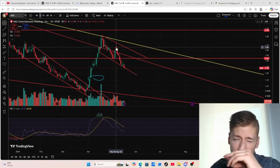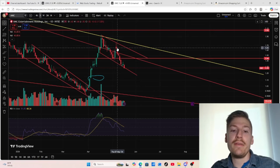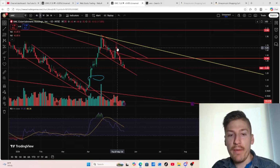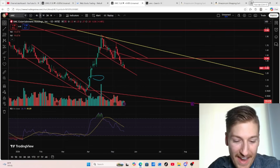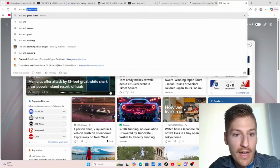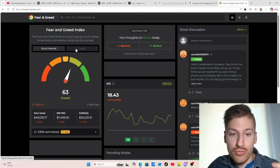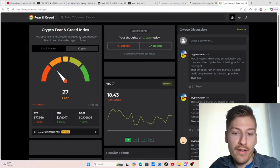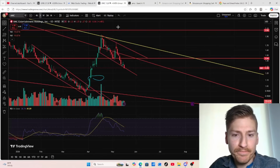So I'm sure that as soon as a lot of those conflicts become resolved, you should see AMC and a lot of the more risk-on stocks begin to swing back higher. Now, nothing hurts these stocks more than uncertainty. Not even terrible financials. If we look at the Fear and Greed Index, I love fearandgreedmeter.com. You can see the stock market's still in overall greed, which is fascinating, and then crypto in fear. So we'll be watching this as this develops.